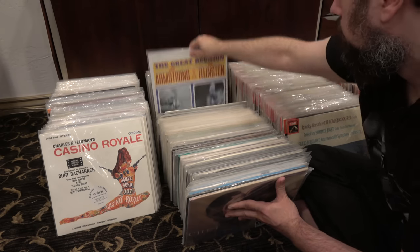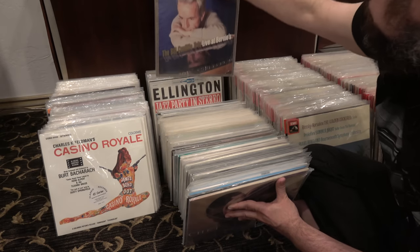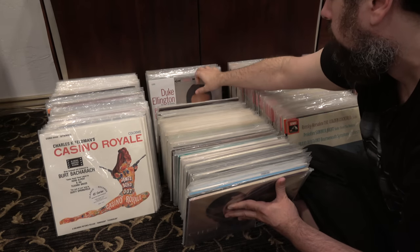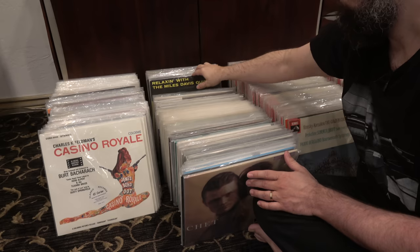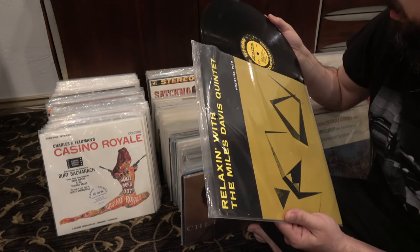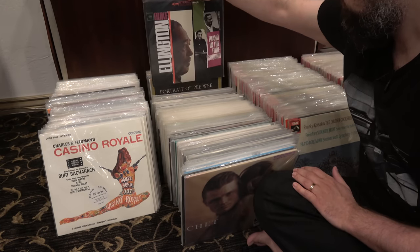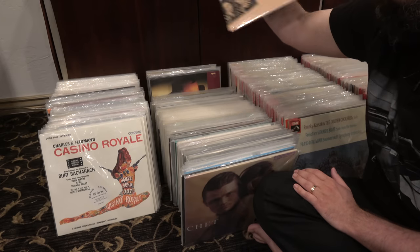Single disc, Ellington, classic records stuff. That's a sealed Cannonball Adderley, sealed Ella Fitzgerald. Let's see, sealed, or no, that's open Ellington. This is the Classic Records 45 RPM Kind of Blue. Duke Ellington, Louis Armstrong. I'll have to check that out. Look at that, just like the Steely Dan Asia. Looks like Classic Records stuff. DCC. Famous Blue Raincoat.